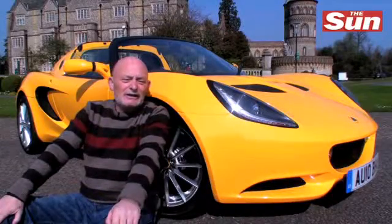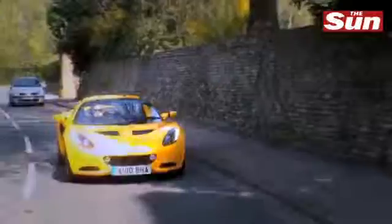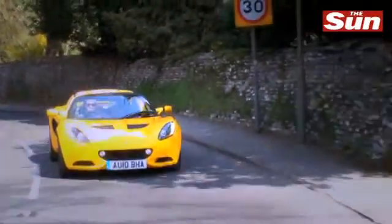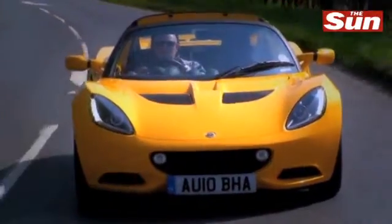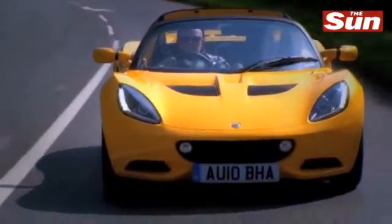Since 1996, Lotus have sold nearly 30,000 Elise models, a huge amount of the total number of Lotus cars that have been sold in the last 61 years. Without the Elise, Lotus would not have survived.